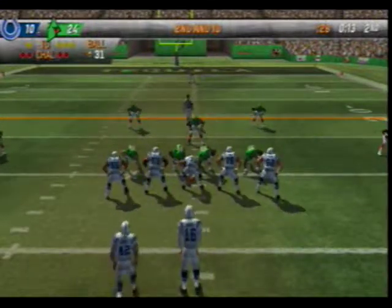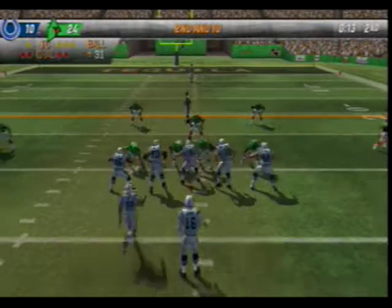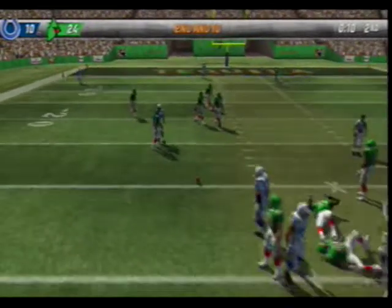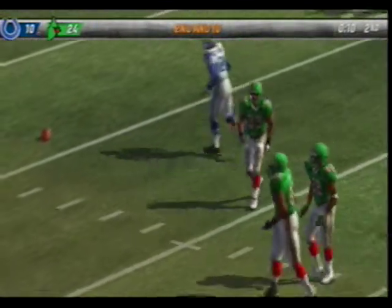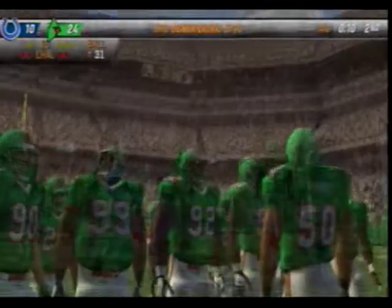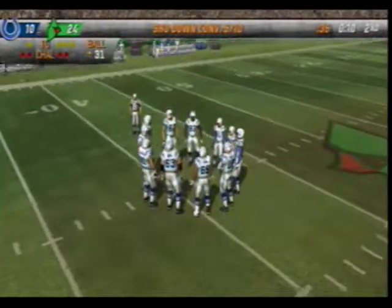Watch the snap now. That's Hunter from the shotgun. Drops back. Pressure coming with the throw. Almost picked off. That was a good play turned bad play. Good because their zone defense worked well. Bad because he dropped the interception. That's one he wishes he could have back.